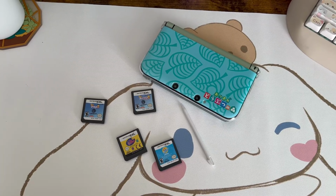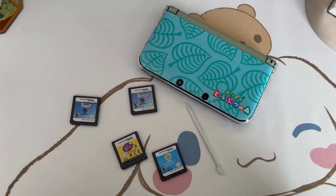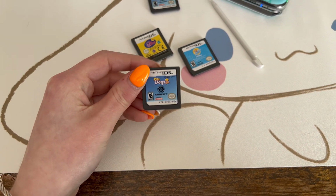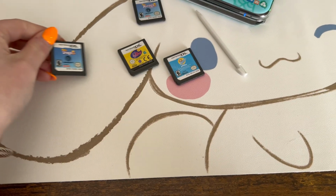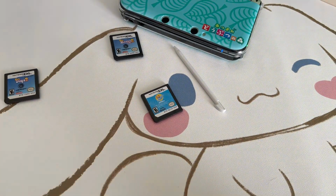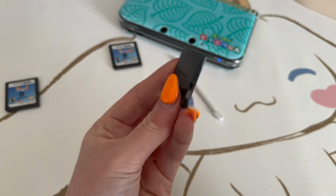Today we're going to be running through a few nostalgic DS games that I actually just picked up. These all have current save files on them, so I'm super excited to dig into them and see what someone's childhood was looking like. So we have Dogz 2, we have of course Littlest Pet Shop as well. This cartridge is a little damaged, but it's definitely been loved.